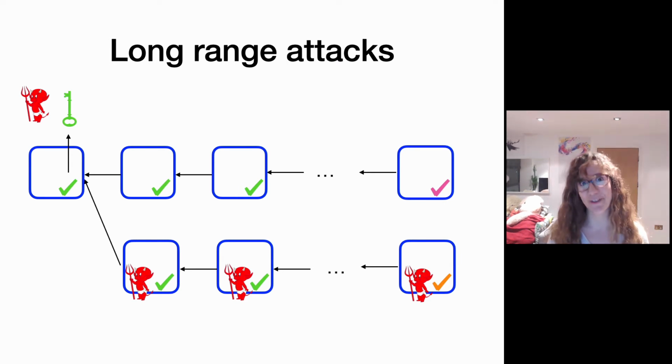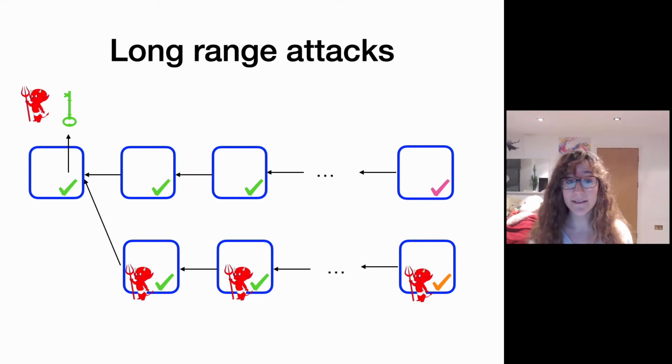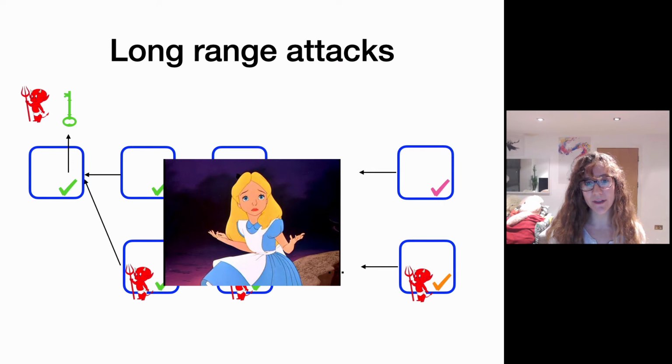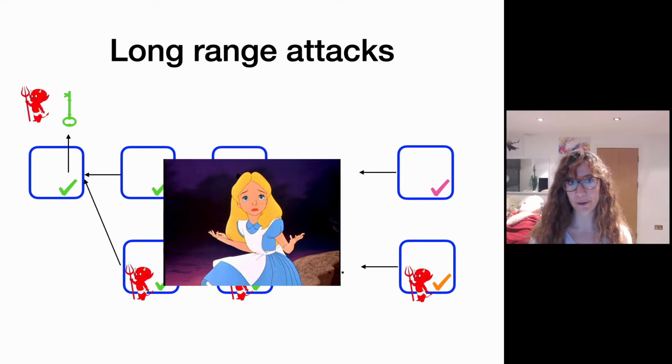These attacks are very concerning, and the reason is that a user that has been offline for a long time, that would wake up and come online and see these two chains, will have no way of knowing which one is the honest one and which one is the adversarial one, because from an external point of view, they both seem perfectly legitimate. And this is why we propose Winkle in order to thwart this type of attacks.